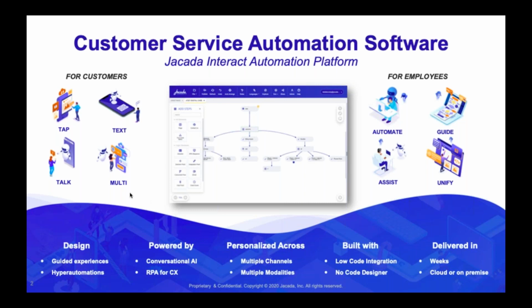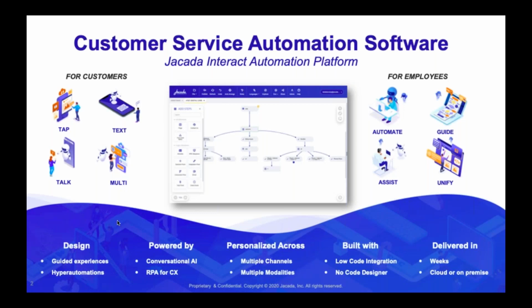Hello everyone, my name is Dedi and I'm the CISO at Jacada. Welcome to today's webinar. Today I will share my point of view from a CISO perspective. But before that, a few sentences about Jacada and its products.